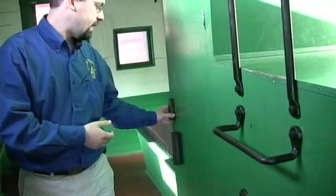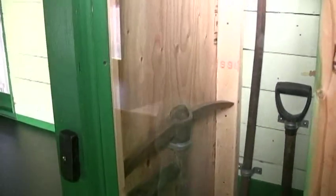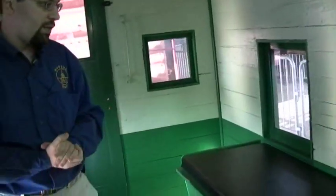And further down, we have where some of the tools were stored. The crew on board were always ready for anything that was required of them related to the train. So any kind of shovels or picks they may need to help out with any kind of track work or problems with the train. Further down into here, we have the area that could be used as a sleeping quarters. We have two small bed areas for the crew to sleep in.